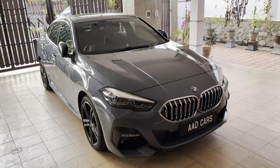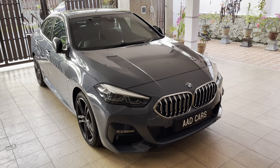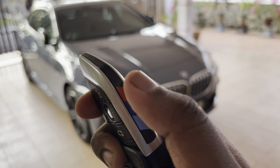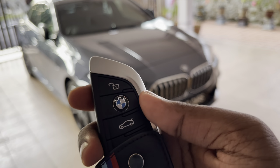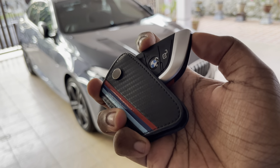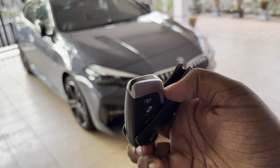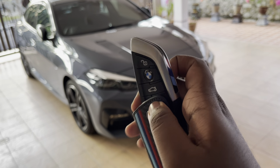So now let us take a look at the interior of this beautiful 2021 BMW 218i Gran Coupe. But before that, here is the key fob of the BMW 218i Gran Coupe. As you can see, the key fob does have the M icon on the sides. This part is finished in gloss black, and you get the satin chrome finishing right here. So you get your unlock, lock, and trunk release. This car does come with the key fob, and it comes with the leather pouch with the M icon as well right here. Very nicely done. You can just slot the key out like this. And the key fob does have a very nice design as well.